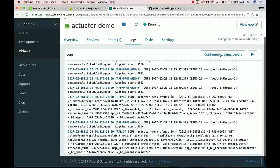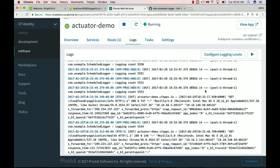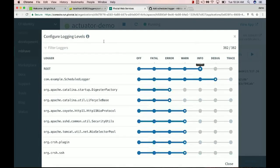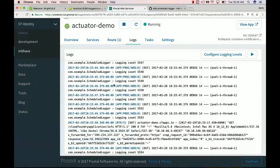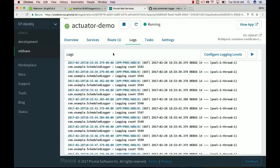So let me see if my configured log level shows up. So it's at debug. And if you can see over here, it's printing out these logging statements from my schedule logger. And these are only printed out in the debug mode. So because I changed it to debug, I'm now getting those log statements. Yeah, so that's it for the PCF and actuator integration for right now.